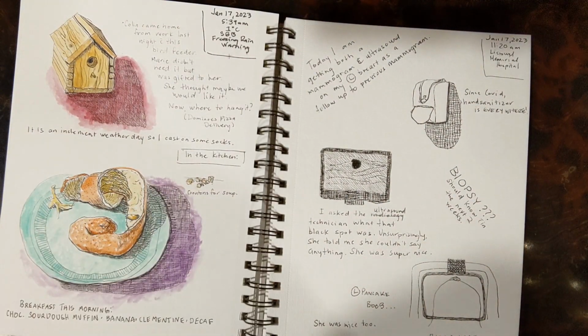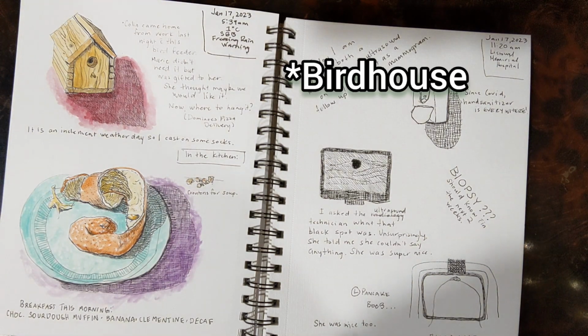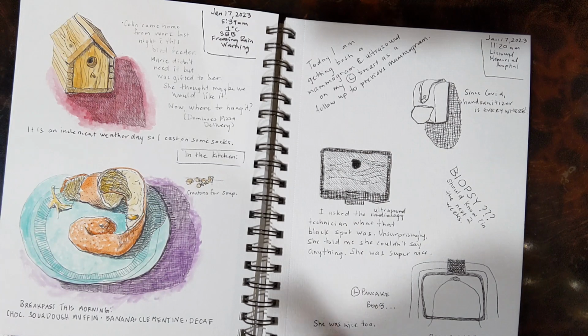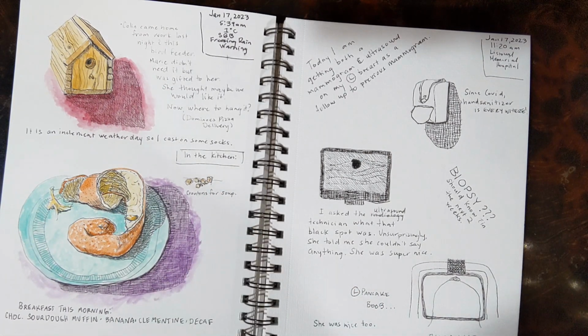My husband got a bird feeder from someone at work who didn't need it. She had enough and got it as a gift and thought we might like it. So now we have to try to understand where to put this bird feeder, but it's quite lovely. And I was just doing a little bit of watercolor practice, and that's my clementine peel. In the kitchen, I made croutons for soup.